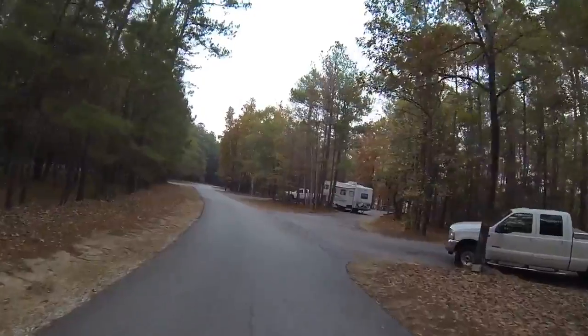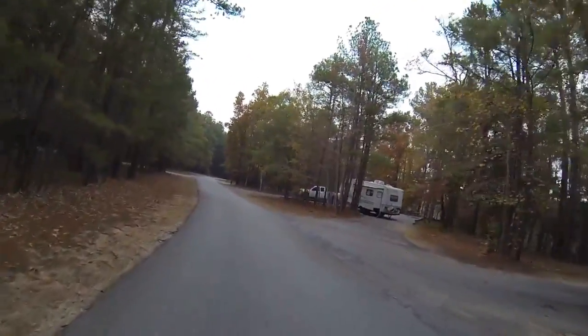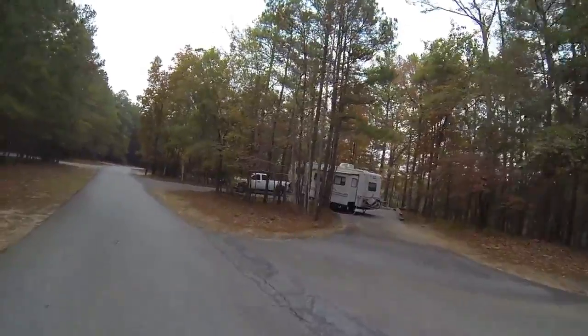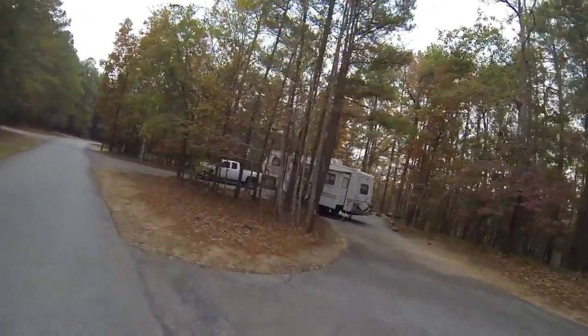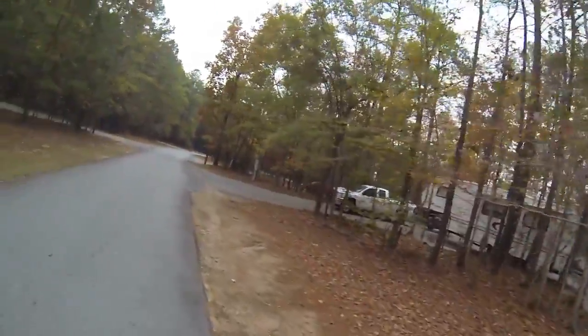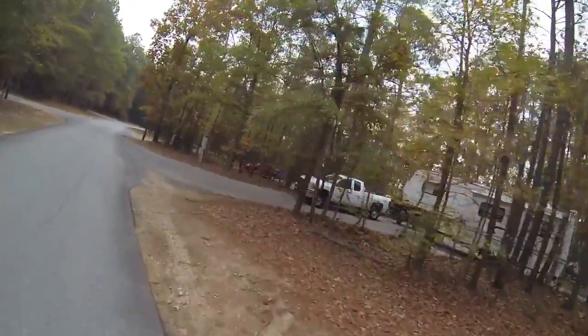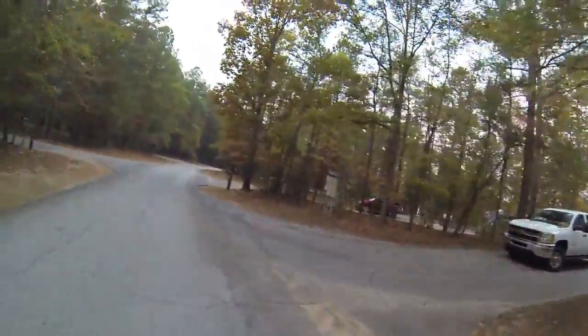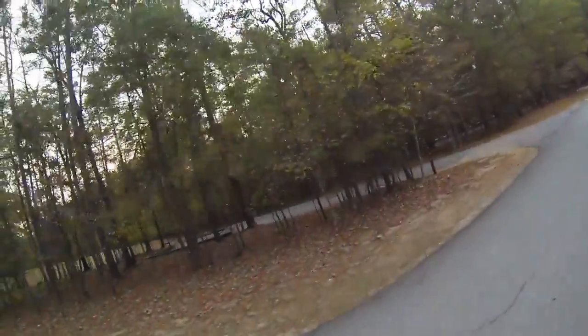Space 3 is a pull-through, but as you can see from the direction of the truck and a trailer, pulling through with a long trailer would be very complicated and is in lots of spaces here, but you could back in. It has a nice outdoor living area at the same elevation as the road. It's a nice space.